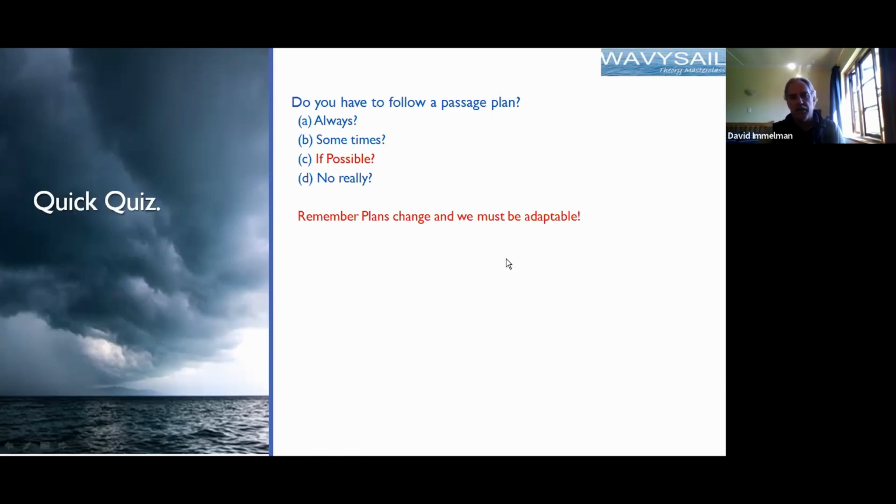We get to the other end and they say that the port is dredged to this depth and it's not. Do we have to anchor outside? We have to be adaptable. We want to try and follow it as much as possible, but we need to be adaptable with a passage plan. They're not a hard and fast must follow, because weather changes, routes change. You might have to detour for an injury.